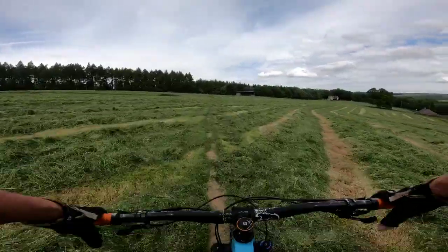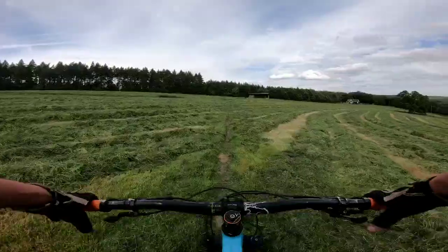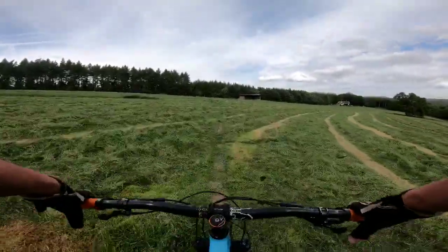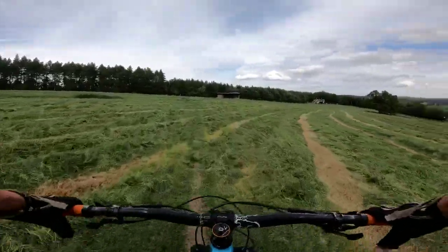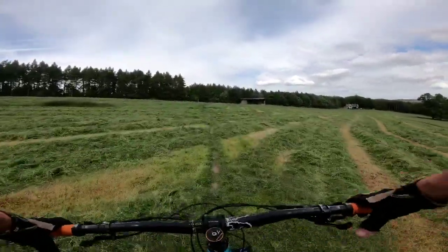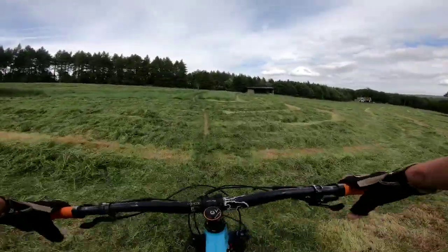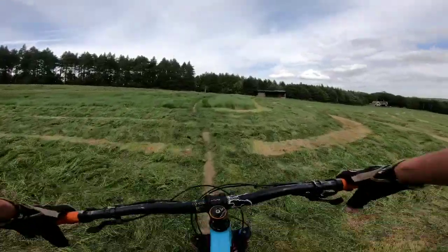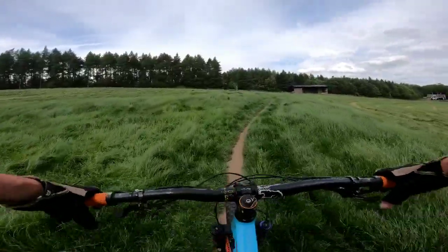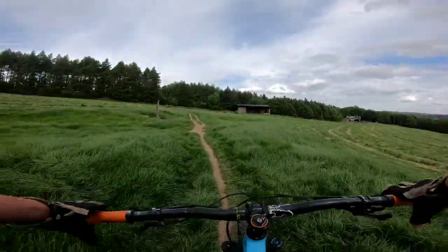Nice flat bit now. Across a field, through a gate, and then you drop down to the top of Chatsworth. Which is quite good, but usually there's loads of people on it, so you can't go mad. And then it's a really fast downhill at the bottom of Chatsworth and up a hill, a shitbag of a hill as well, and then down golf course descent and then back to the car.